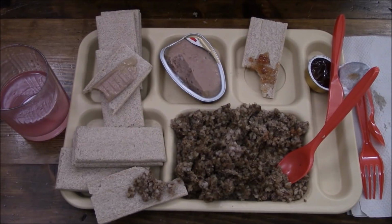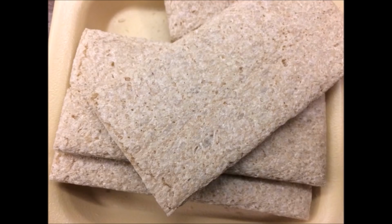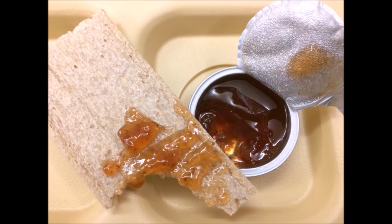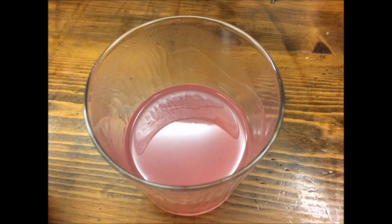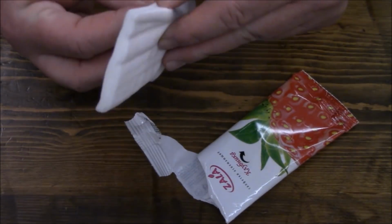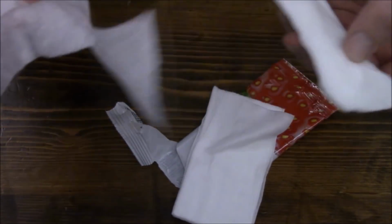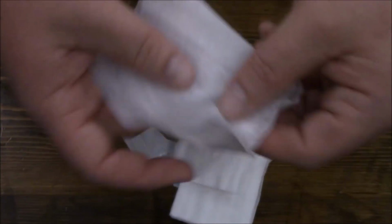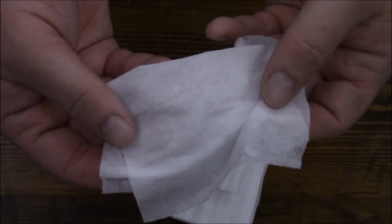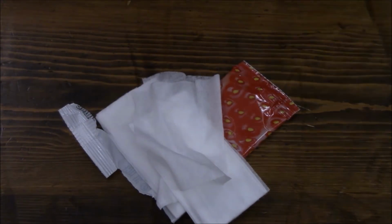Let's get started with lunch. Wow. That is a lot of moist towelettes. And they are scented strawberry. That's awesome.